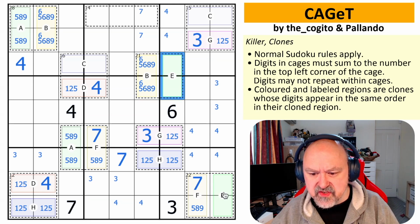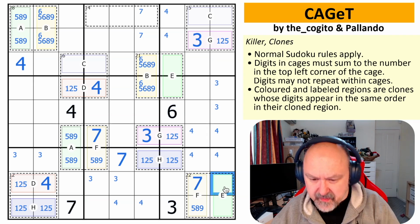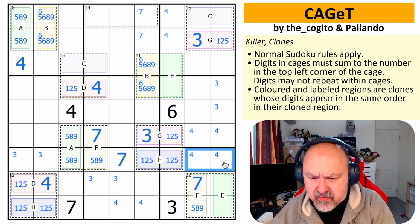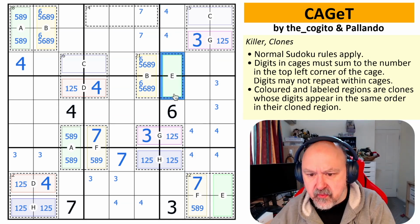So if this is 5, 6, 8, 9, there must be a 1 or a 2 in here, which means 4, 5, 6, 7 is not possible down here anymore, which it wasn't because I can't put a 4 in this cage. Actually, how did I get that? Did I put 4 in here erroneously? No, because 4 can't go in E. So there must be a 1 or a 2 in here.